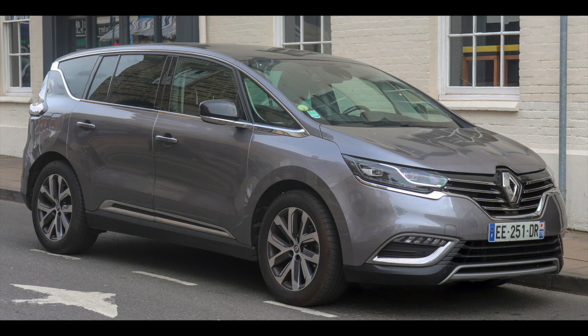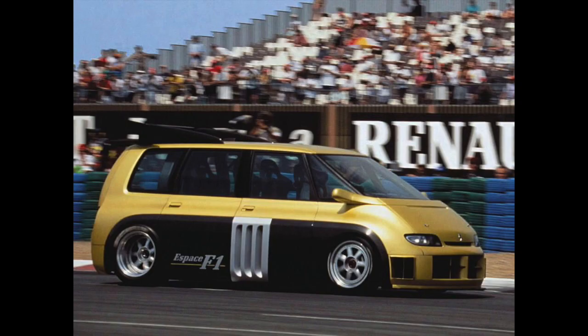Oh, Charles. Really? Okay, right, hang on. Slight anomaly here. Okay, right. This pulls up outside your house. Is this going to go on YouTube as well? Yes, it will, but I think you should know what you're looking at there. Renault Espace F1 with the wing on the back.